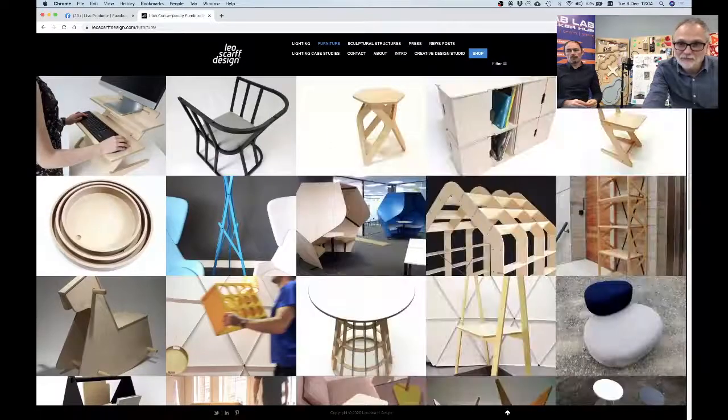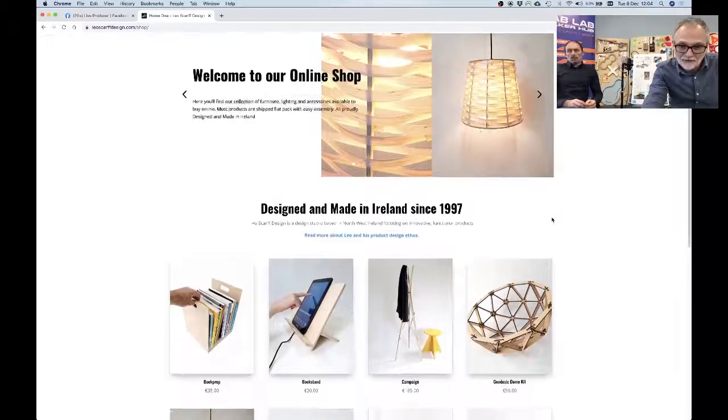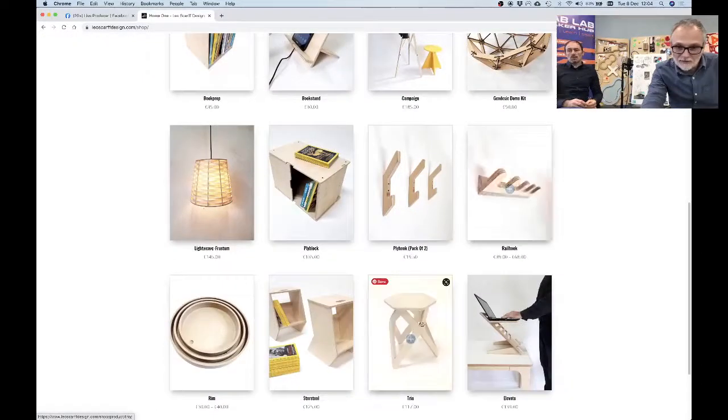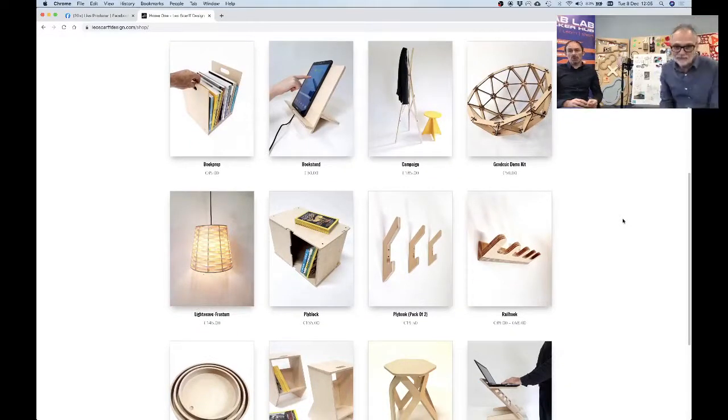I noticed you've got some smaller scale products, some of the products that we saw behind us here. Sure, this is the online shop that we just launched a couple of months ago, and it's really just taking some of the very simple household products that we've worked on for many years, and it's great to finally have a shop space, an online space.